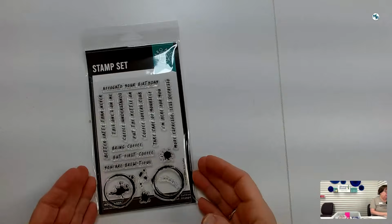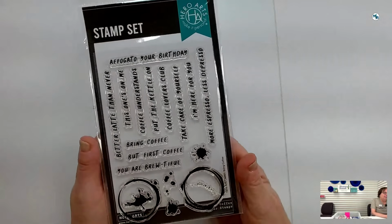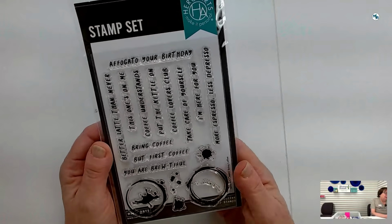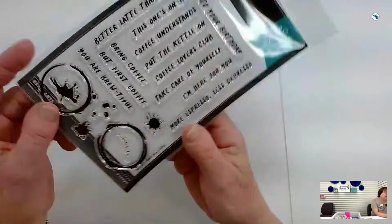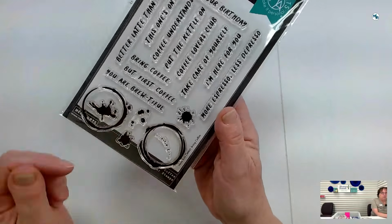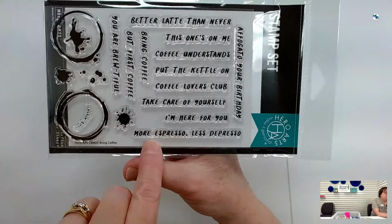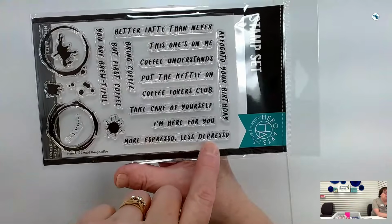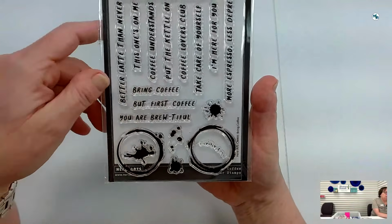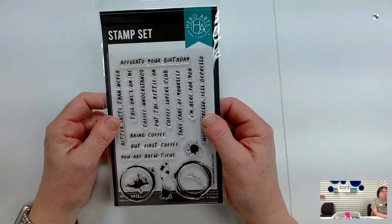All right, this is new. This is called Bring Coffee. And Diane, I love that name. So this stamp set's called Bring Coffee, and it's got, of course, your little coffee stains, which we've all, if you drink anything, coffee, wine, whatever, it's going to be on there. But it's also got like more espresso, less depresso. And Bring Coffee, but first coffee, you are beautiful. So it's a really fun stamp set from Hero Arts.